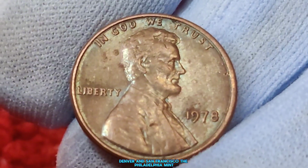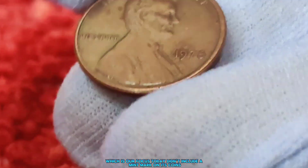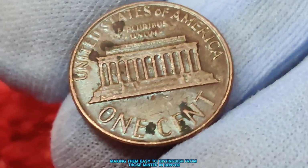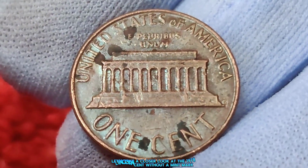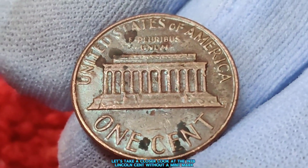The Philadelphia Mint, which is our focus today, didn't include a mint mark on its coins, making them easy to distinguish from those minted in Denver and San Francisco. Now let's take a closer look at the 1978 Lincoln cent without a mint mark.